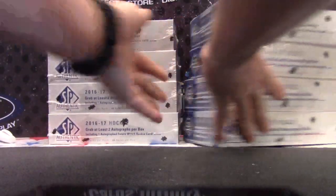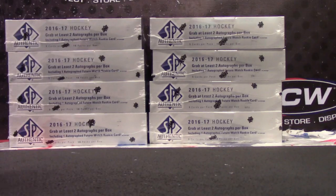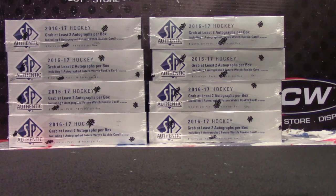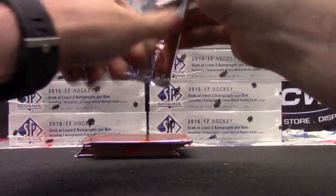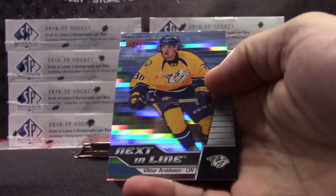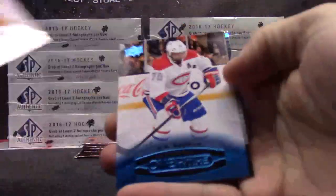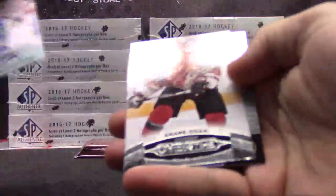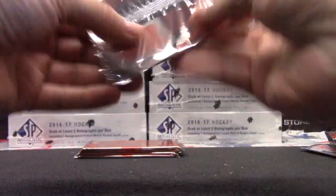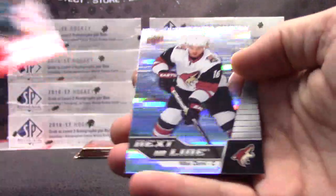CardsInfinity. I'm cooking HD. This is SP Authentic Hockey. See if you start off with anything before we hit anything. Victor Arvidsson. What's up, Cisco? How's it going, man? PK Subban, Stanislav Galiev, Malcolm Subban, Joe Thornton, number to 99, and Max Domi.